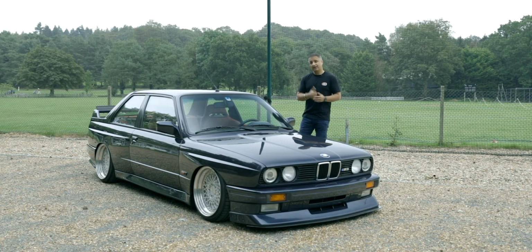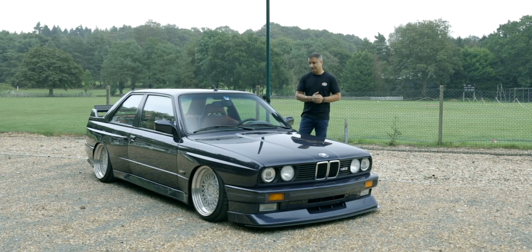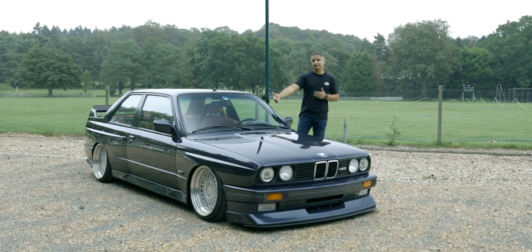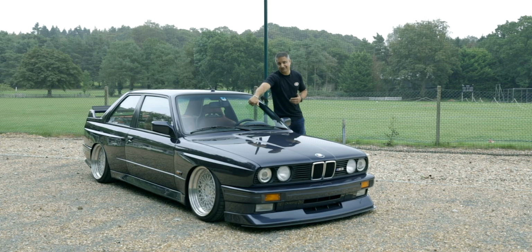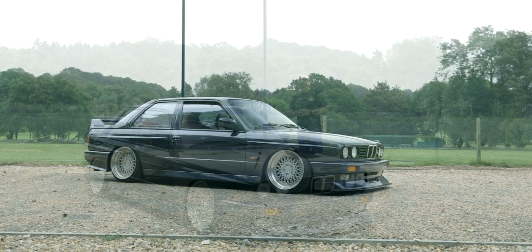Now, I think it's time we get in and go for a drive. You can experience that Airlift performance setup, and we'll talk about the left-hand drive. Yes, steering wheel's on the left-hand side here, guys. And we'll talk about the gearbox as well, because it's an unusual gearbox.